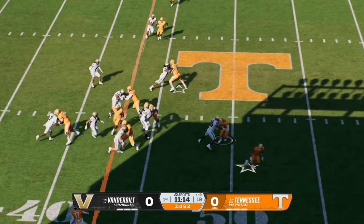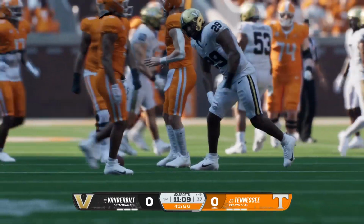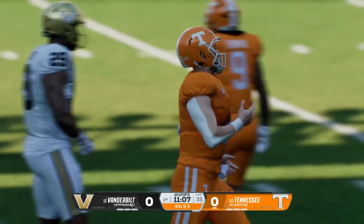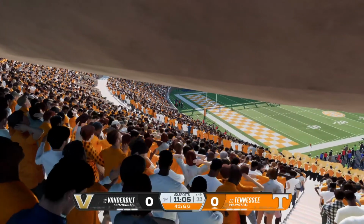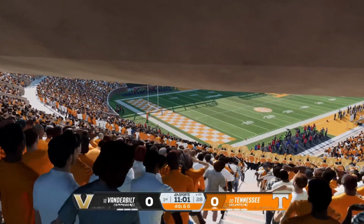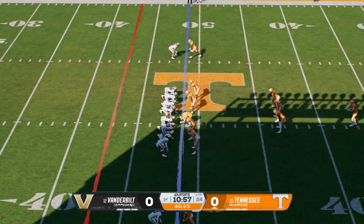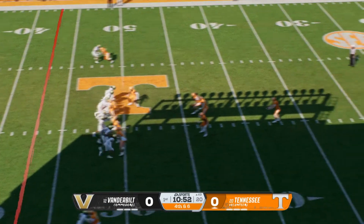It's an option look. They tackle him behind the line, a loss of 4. Well, the quarterback keeps the ball. He's trying to make a big play on 3rd down. He probably should have gotten the ball out of his hands. Now, we've got a big 4th down coming up. And the Volunteers will have to kick this away. Finally, the first punt of the game, hoping to pin them back deep.